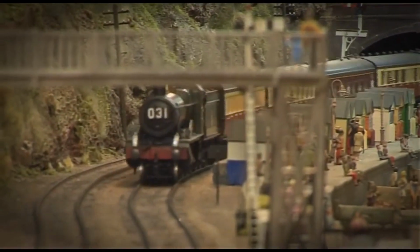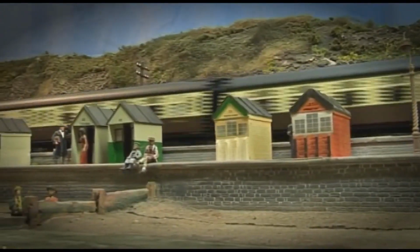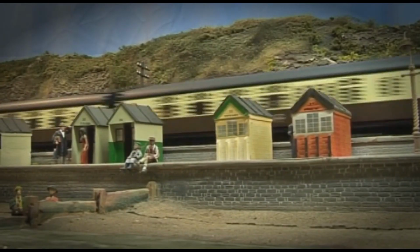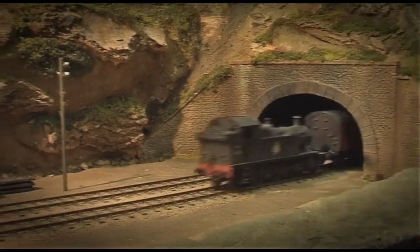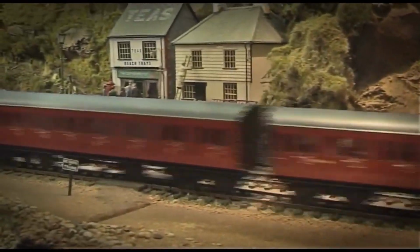Many of you may have enjoyed the ever-popular Holiday Haunts, the layout that appeared in the early 1990s. It featured a continuous run, full-length trains run at scale speeds along the Dawlish sea wall. This watching the trains go by heavily influenced the concept of Bucks Hill. However, in addition to the main line running, we wanted a station with a yard plus a branch line.